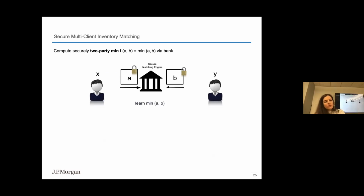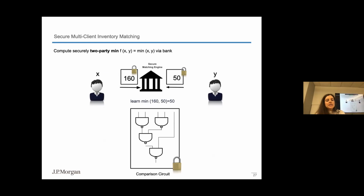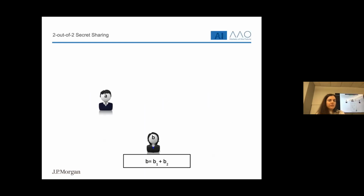So basically, we're going to focus on how we can do this comparison now in this secure computation fashion, using techniques from secure computation, okay? So again, as I was saying here, the main operation is the minimum between the 2 quantities. From now on, I'm going to focus on the setting where we have a server in the middle, the bank, and 2 parties. And we're trying to match the 2 parties together. Okay, so I'm going to focus on this scenario. And as I said, we just need to compare the quantities that they give.